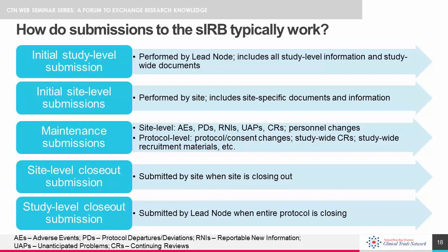Each research site should designate a study staff member who is responsible for managing the IRB submissions throughout the life of the trial. As the trial progresses, sites are responsible for submitting things like protocol deviations, adverse events, reportable new information, and unanticipated problems to the IRB in accordance with the IRB's policies, which are typically laid out in an IRB handbook. The sites will also complete continuing reviews and other site-level modifications, such as personnel changes.